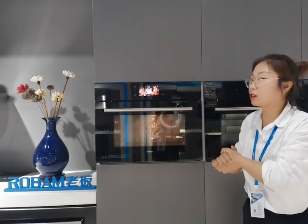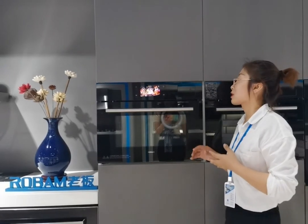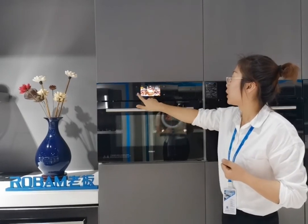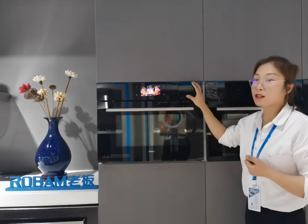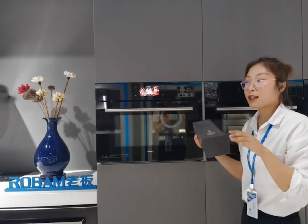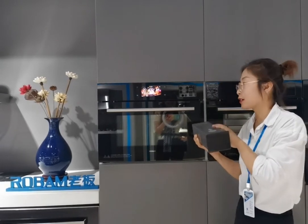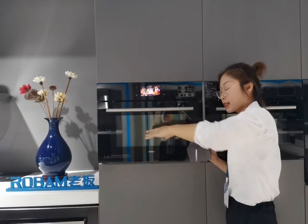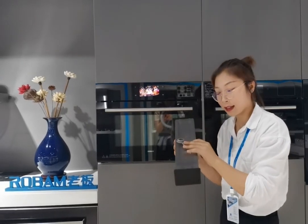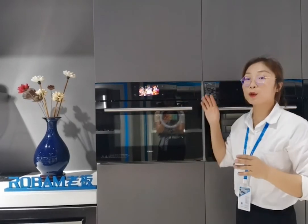Okay, the whole introduction about this unit is almost finished. But last but not least, I want to stress, have you noticed this button? It is the water tank button. We just need to tap this button, and this water tank will come out automatically. When we use the combined steam mode or steam mode, the water goes from here into the bottom of the combined steam oven. You just need to take out this cover and add water from here, then push it into the hole, and it will begin to work again.